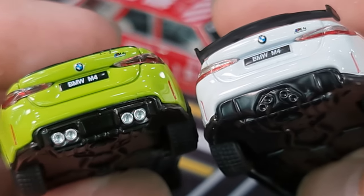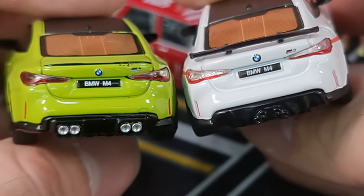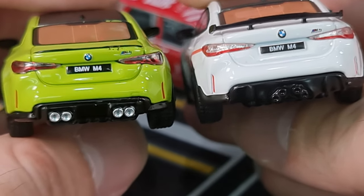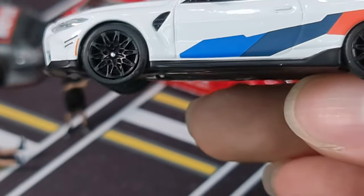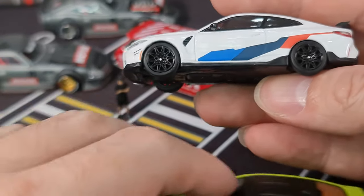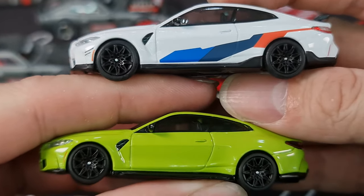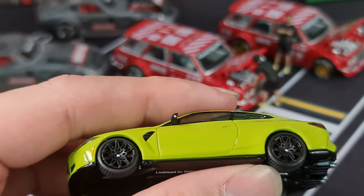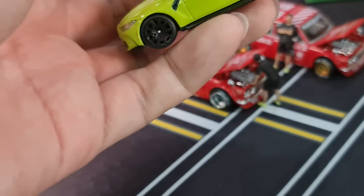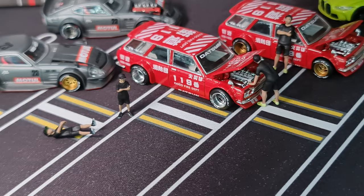I'm just checking out more details to it. Does look pretty similar, right? So probably from the same production line with a bit of a variant. Same set of rims. I'm gonna zoom out. Yep, it's the same set of rims. Yes, same set of rims in black. Okay, alright. So that's the M4. Okay, probably another casting that I'll be collecting.